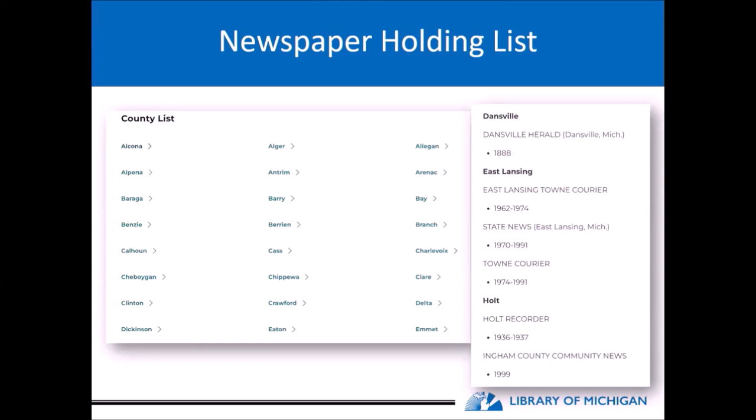A few things to point out here, if you're using this method to do some glancing and browsing of newspapers. If we look at the first one, Dansville Herald, if you see any newspaper that simply mentions a year, like 1888, that's an indication that we could have a full run of the year, we could have 6 months of the year, we could have 1 month, 1 week, or even 1 day. So if you see a heading like this, Dansville Herald, it's good to go back to the catalog once you know, oh, this is the title I want, search the title in the catalog, and then look in that notes field, because that should tell you we have maybe this month or these months or this 1 day. If we look at the listing under East Lansing, I want to point out one item here.